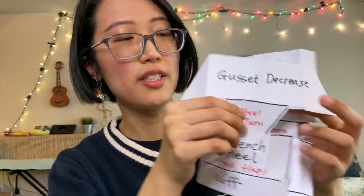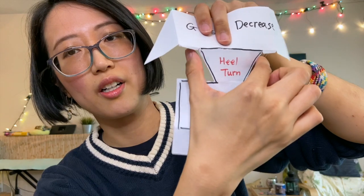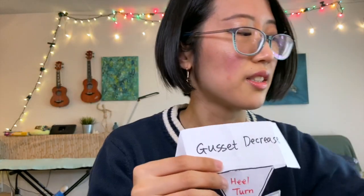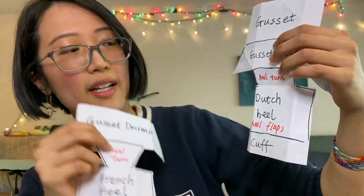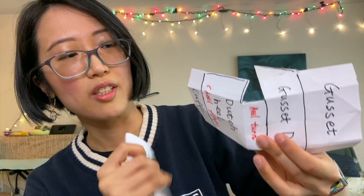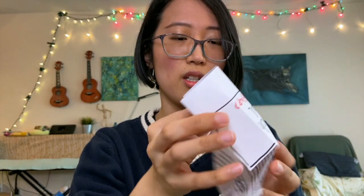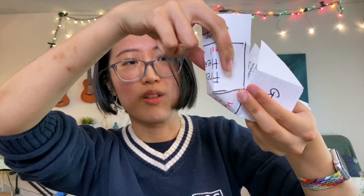And for the French heel, you are going to knit a reverse trapezoid shape for the heel turn, whereas in your Dutch heel, you knit a smaller rectangle, so that for the Dutch heel, when you collapse them, it will form a box shape in the heel, but for the French heel, it will form like this shape.